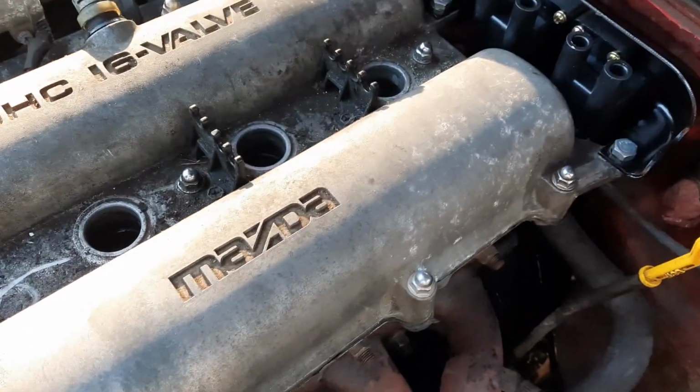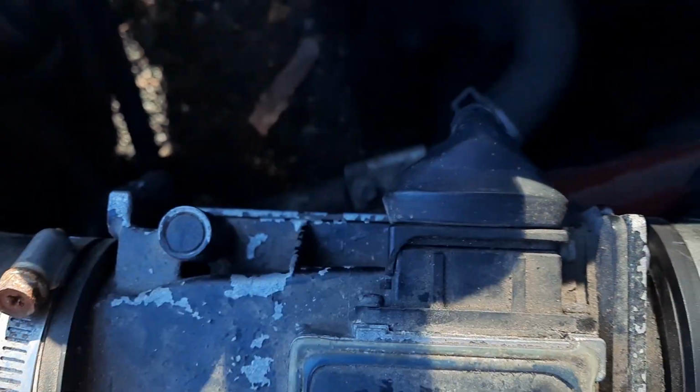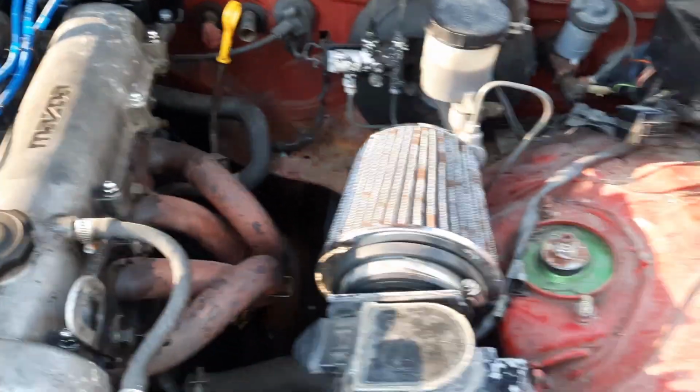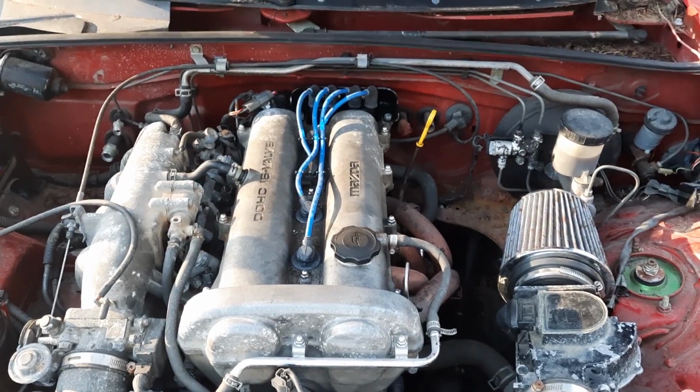Just need to plug that in and plug in the spark plugs and plug in the battery, and then we're ready for test drive. Oh yes, and plug this in. And as use as my witness, I have plugged it in. Okay, everything is plugged back in. Nice and tight. That and that. Now all that's left is to plug in the battery.